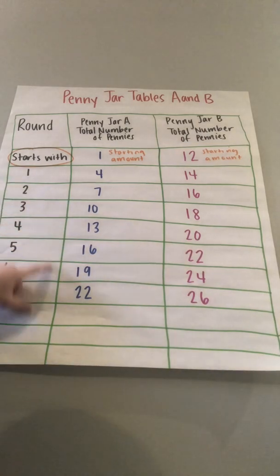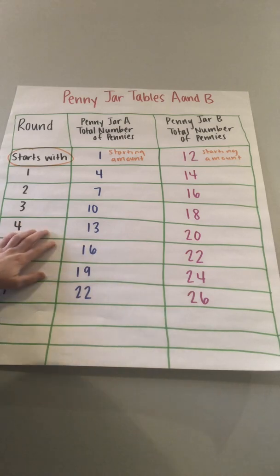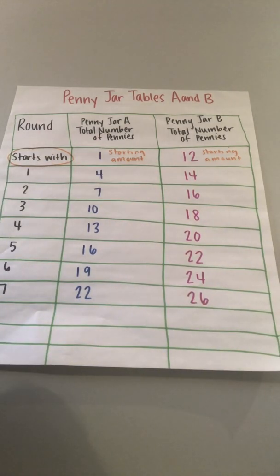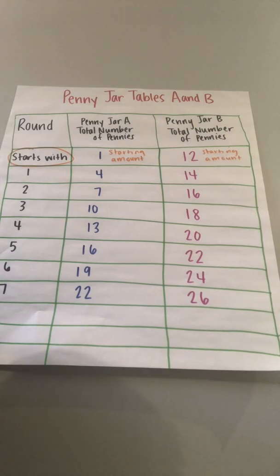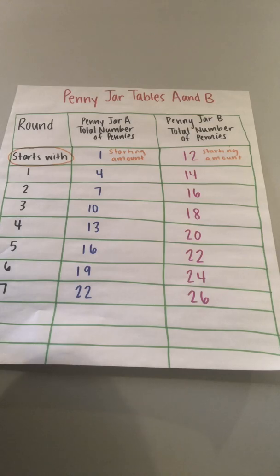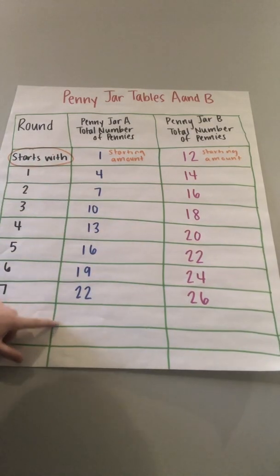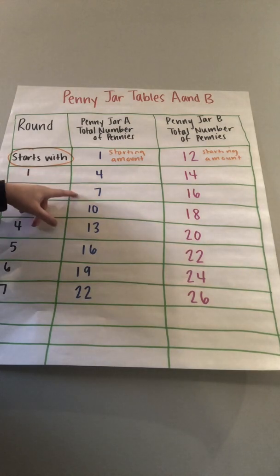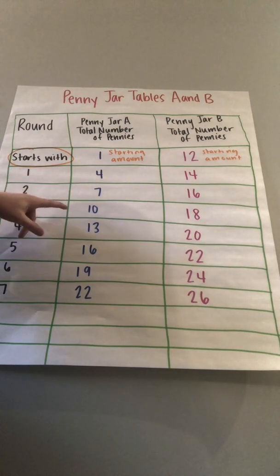How many pennies were added each round? Oh, so easy. 4 and 14 were added. Oh, wait. We said before that we don't know how many pennies are added. I wonder if we can use the information to help us. So this is the total after the first round, then the second round, the third round.